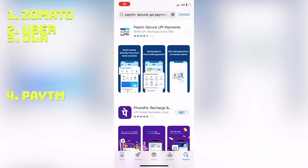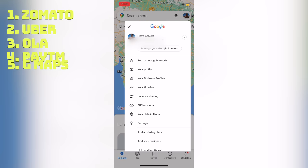If you can get it working, I would highly recommend getting it because it's going to make your life a hell of a lot easier to pay for things in India. It didn't work for us though. Next one is obviously going to be Google Maps. Make sure you download the maps for offline mode. This is super helpful if you ever run out of internet connection.